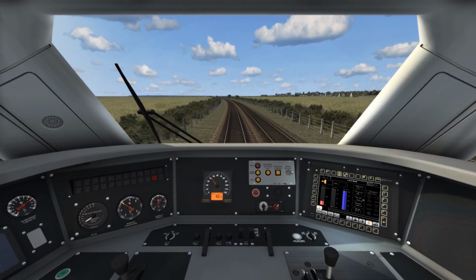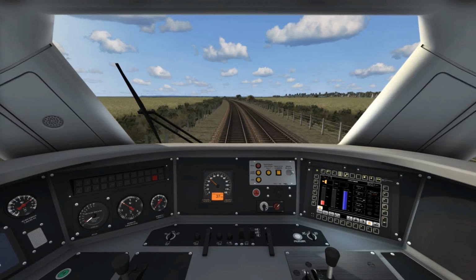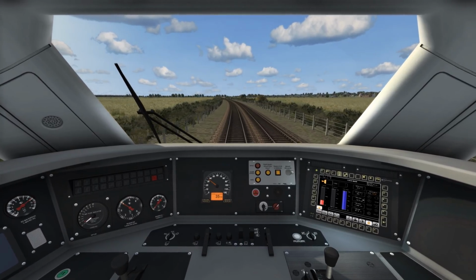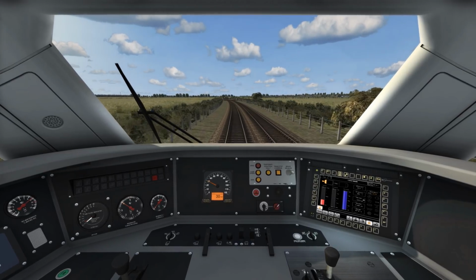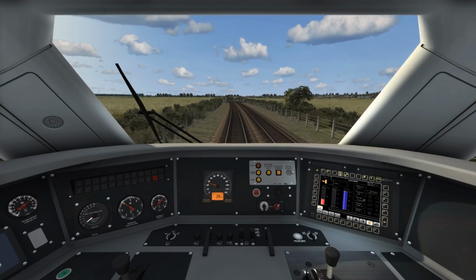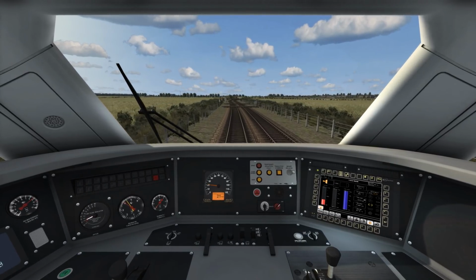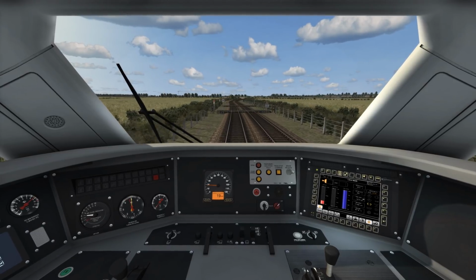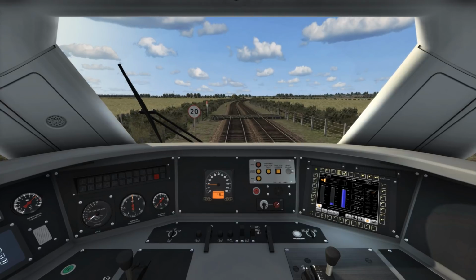Just increasing the braking slightly, as I'm not sure if we're slowing down quite quick enough or not. It's difficult to pinpoint exactly where the 20 mph speed post is, but I think I can see it coming up just ahead now, so I think our speed is going to come off just right. So our speed came down in time, and we're now doing 20 miles per hour here in the 20 speed zone.